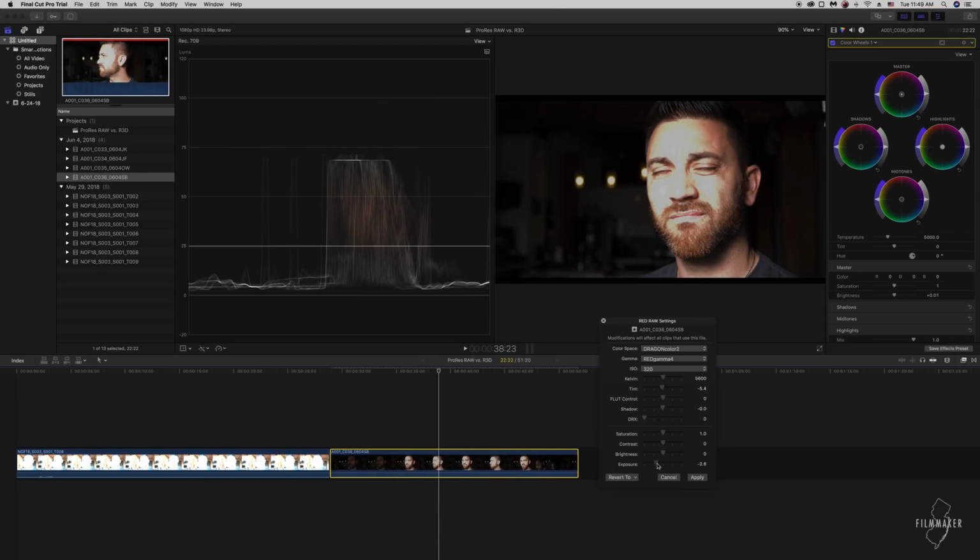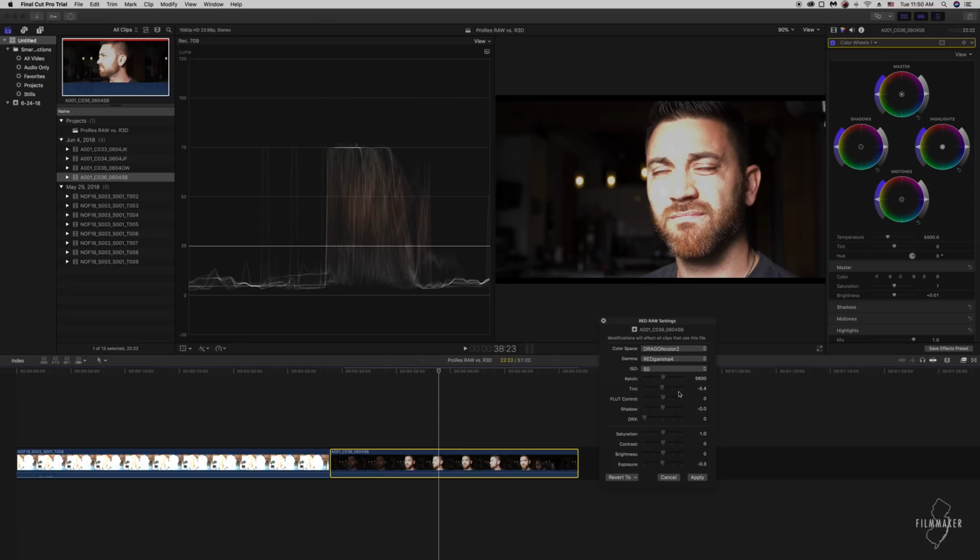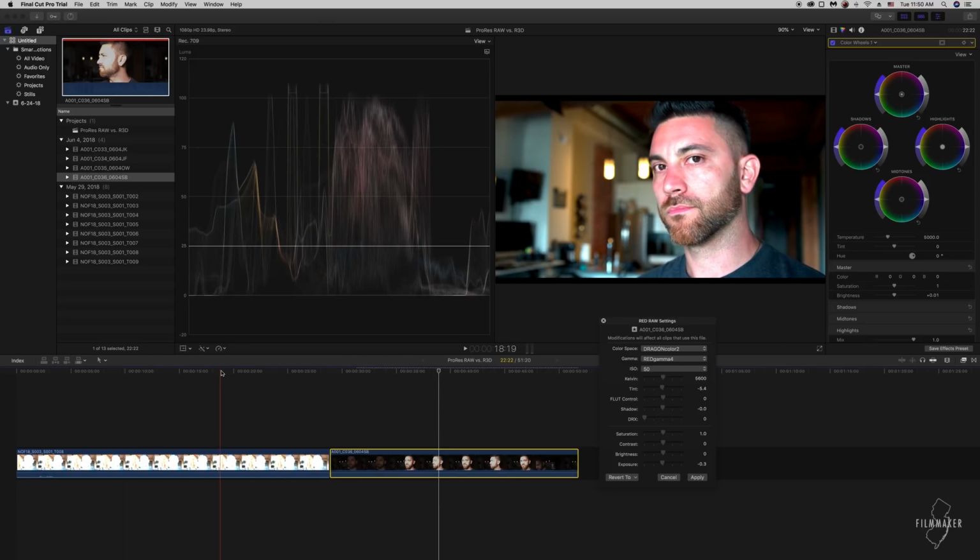So bringing this down, I mean, it brings back a lot, but still look at right here, overexposed. This is not coming back. This is all gone. And even if we pull the LUT down or up, it's not doing anything. So we could pull this down too if you want. Still crushed right at the top. Again, all in the nose, all this stuff. It's not recoverable. Once it's gone, it's not recoverable, but somehow in ProRes RAW, it is.